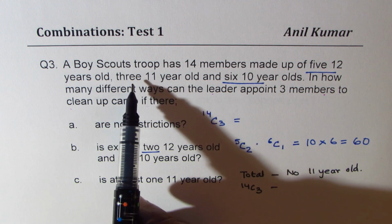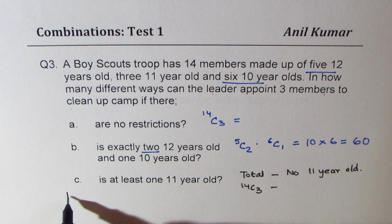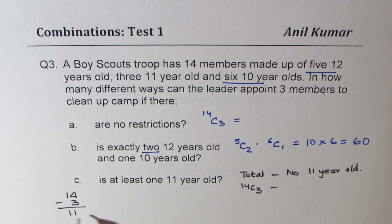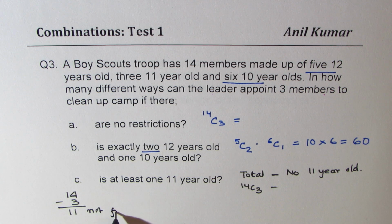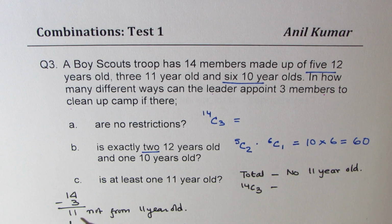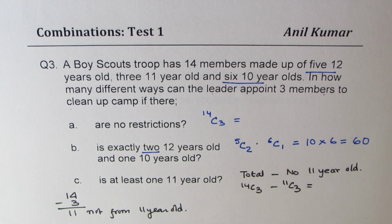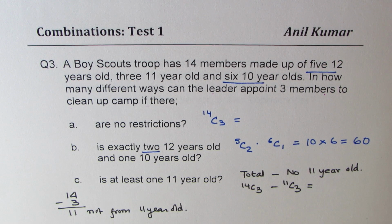So if I take away 3 from 14, that means 14 minus 3 will give us 11, right? So 11 are not 11-year-old. You get an idea, right? So from these 11, we are going to select 3. So it will be 11C3. So that will be our answer, correct? So that is how we can get both the answers.